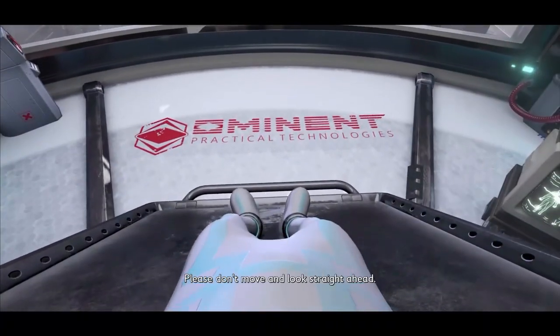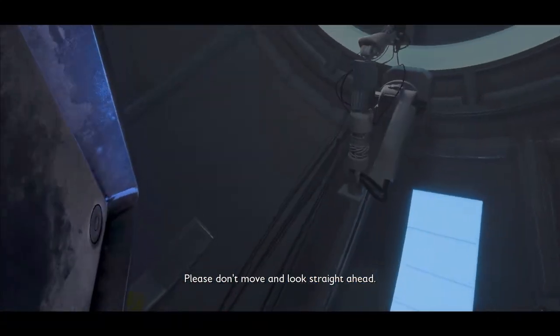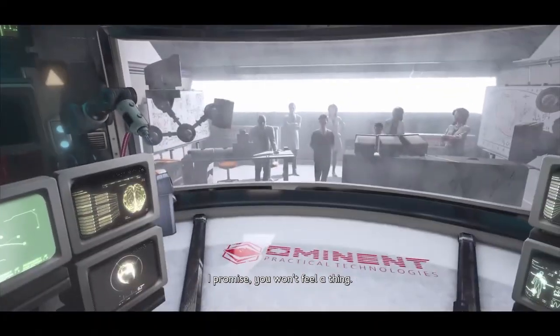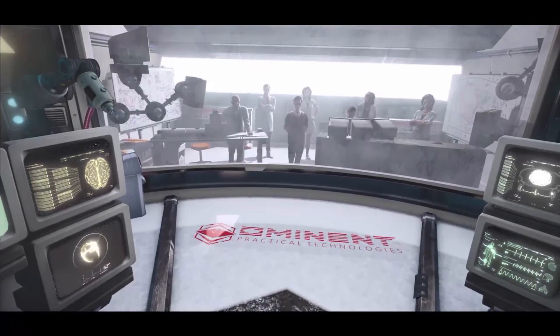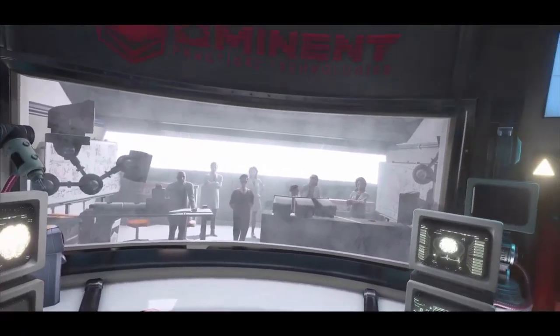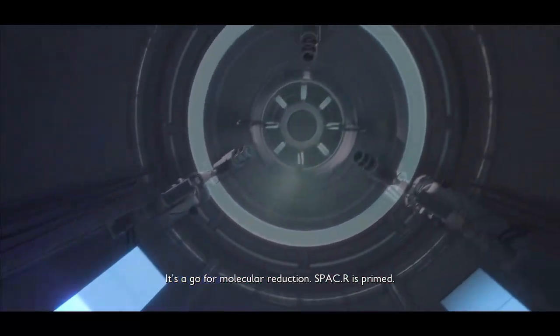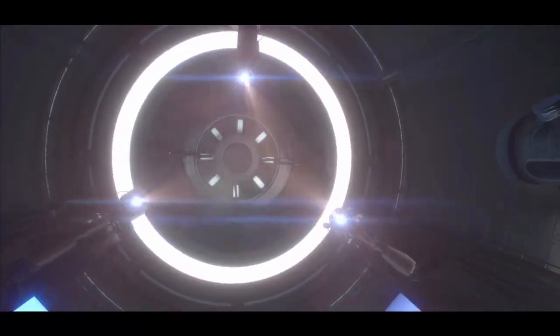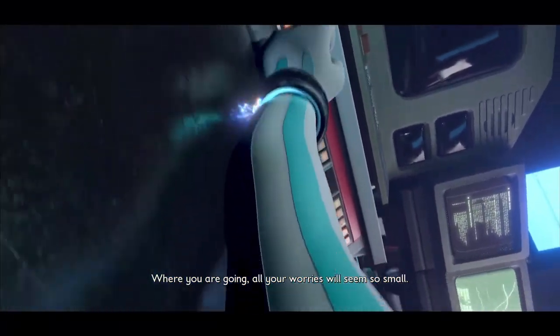Please don't move, and look straight ahead. I promise you won't feel a thing. It's a go for molecular reduction. Spacer is primed. Where you are going, all your worries will seem so small.